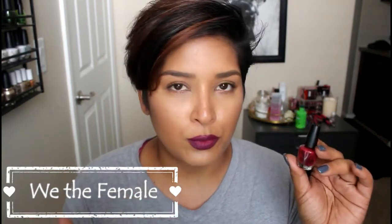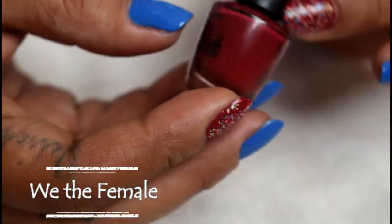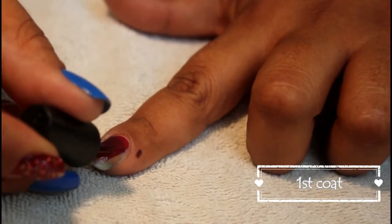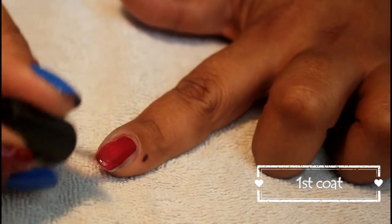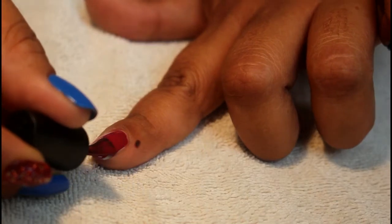but it has a hint of brown in it. It's very, very pretty. This one took 2 to 3 coats, but although they were 2 to 3 coats, they were very easy coats to apply, and it looks super intense on the nails. This one right here is a 2 to 3 coats cream finish polish.